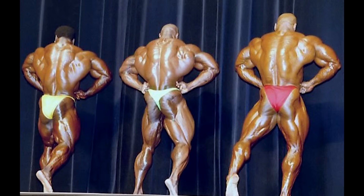His lats flare out ridiculously wide, creating an insane V-taper that makes him look twice the size of his competitors. His traps and lower back are packed with deep separation, and his spinal erectors are thick and very well defined. Even in this picture, his conditioning is obvious. His glutes and hamstrings are fully cut up, showing off that next level sharpness that neither Chris nor Dennis have.